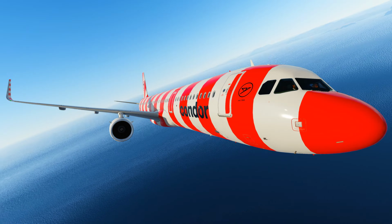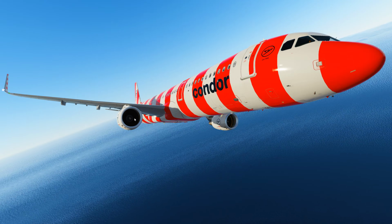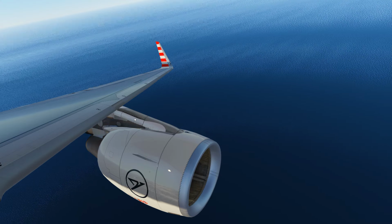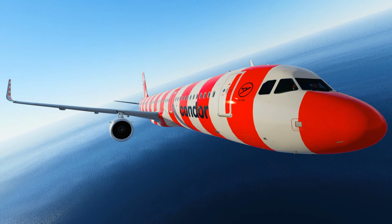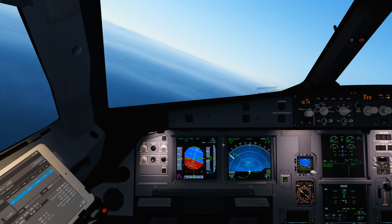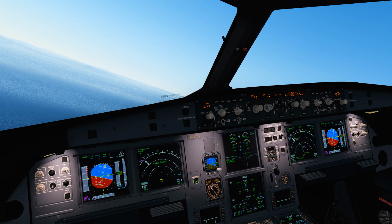So, speed check. So speed check, flaps 1. Flaps 1. Stable. So localizer armed. Lock armed. Checked.